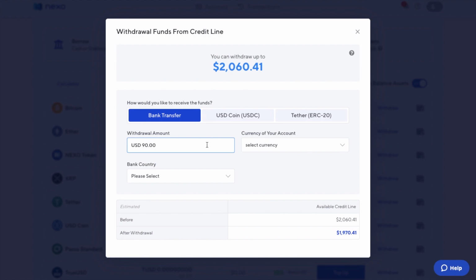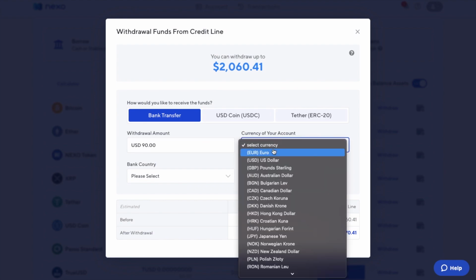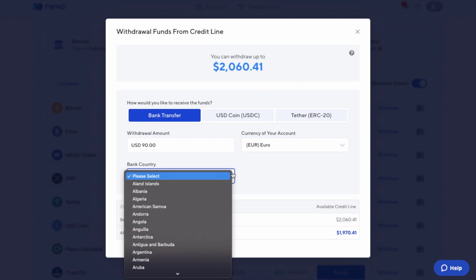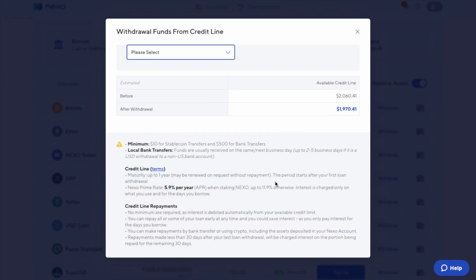Then if you'd like to withdraw and receive funds via bank transfer instead, there's a minimum of $500, and you're going to be prompted to enter in all your bank details at this point. Now the funds, depending on your method, are usually received the same day or possibly the next day. And the loan period starts after your first loan withdrawal at a rate of 5.9% if you're staking their Nexo token, or up to 11.9% as the interest is charged only on what you use and the days that you've borrowed it for.